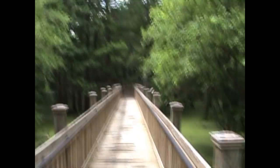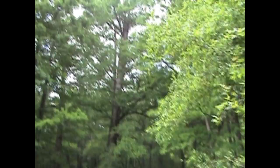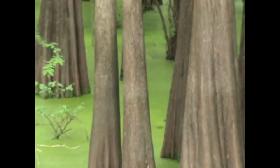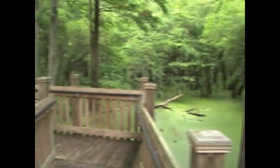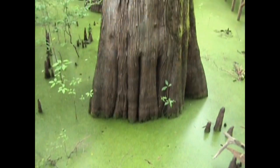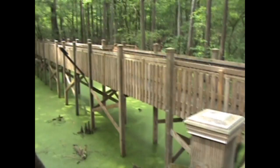We're looking now at some small cypress trees, which in a few hundred years will probably look more like this one here. Now there's everything in the world in this swamp, including alligators. This tree here is several hundred years old, and they were really prized for the lumber, because the lumber hardly ever rotted.